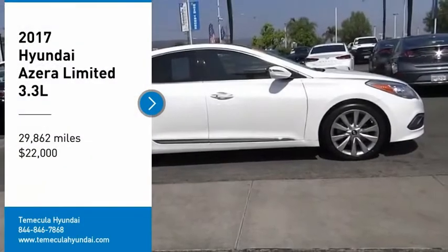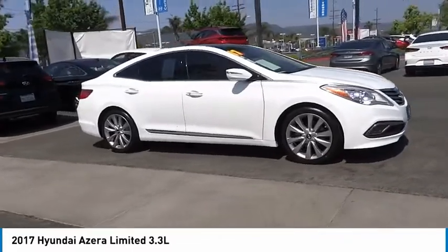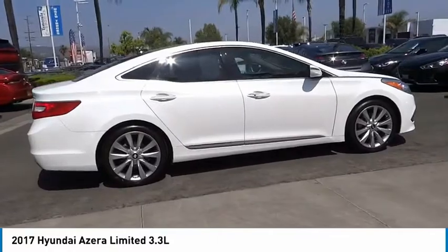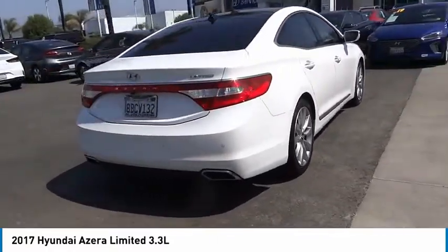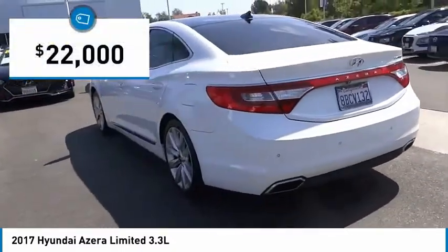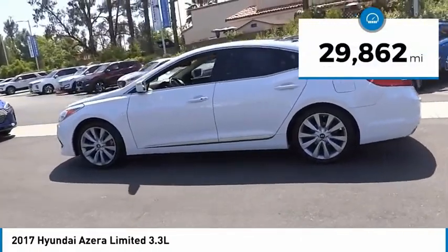Make a great choice today with the 2017 Azera, the perfect combination of comfort and convenience. The Hyundai Azera is roomy, refined, and loaded with standard features. The Azera's quiet confidence proves that performance is another form of luxury and is priced below $25,000. This vehicle has less than 30,000 miles.